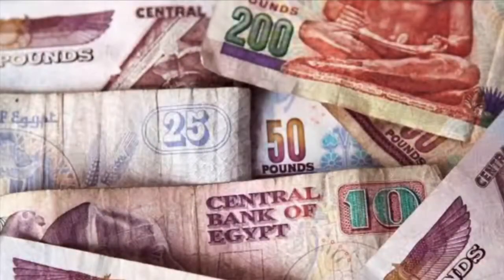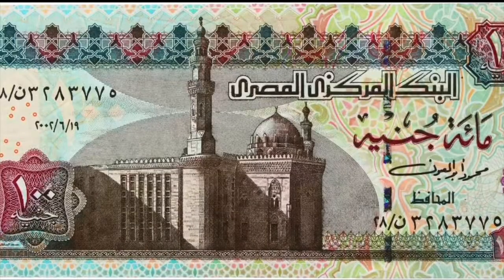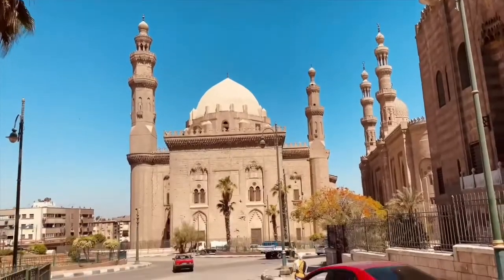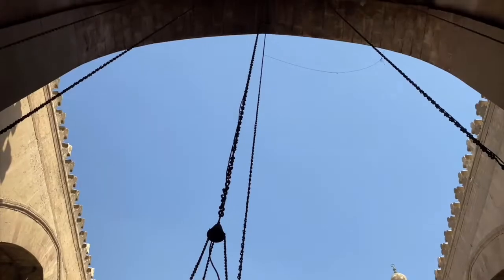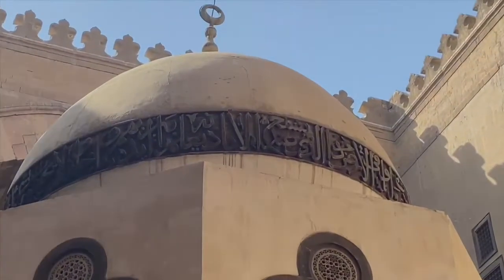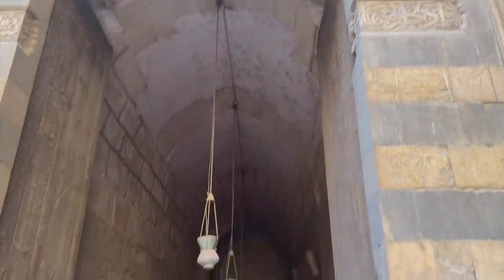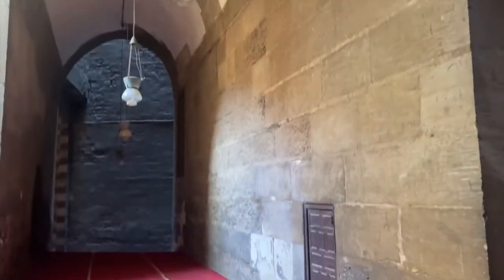You are now holding only two of the banknotes. One of them is the 100 pounds that has Sultan Hassan Mosque, and the Bahri Mamluk mosque was built in 757. It's very famous for its four facades. Inside this mosque is the oldest Quran stand in Egypt, and this mosque has four madrasas for the four Islamic schools of law: Al-Hanafi, Al-Maliki, Al-Shafi'i, and Al-Hanbali madrasa. Al-Hanafi was the largest madrasa in this mosque.